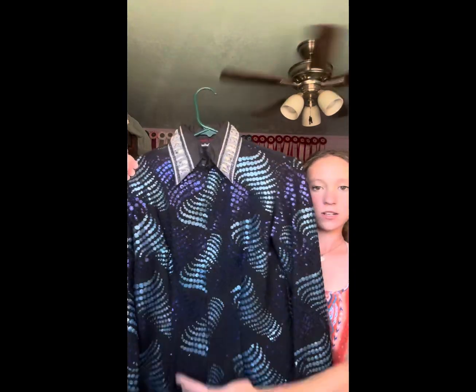This one is a pleasure shirt. I showed in this one a few times, and it's just a lot. It definitely makes you stand out on the rail. It's classy with the black. I like the lining on the collar. This one, it's kind of like a sequin, so it's sparkly, it's glittery, it stands out.